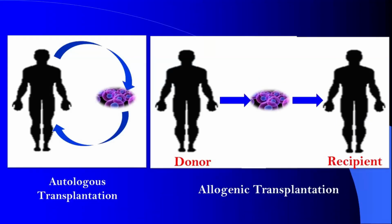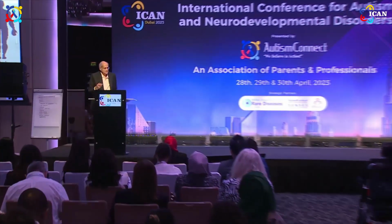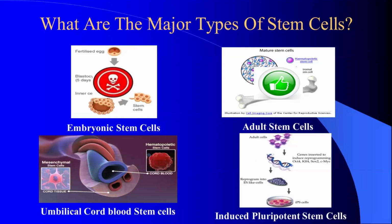Cells are of two types. You can be autologous, when you take from the patient and put it back in the patient, or donor cells, when you take it from somebody else. There are different types of cells. You can get them from the embryo, but this is very controversial, so we do not use it. You can get them from the umbilical cord. You can get it from the patient itself, from the bone, and that's what we use. They are called adult stem cells, and induced pluripotent stem cells are in the research stage.